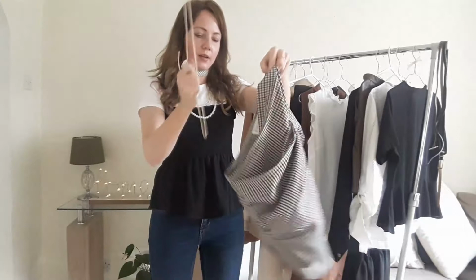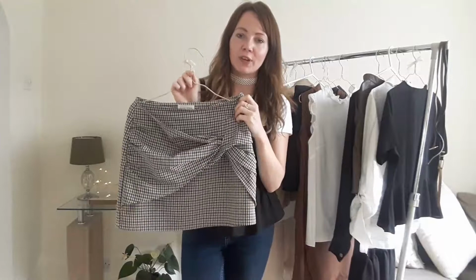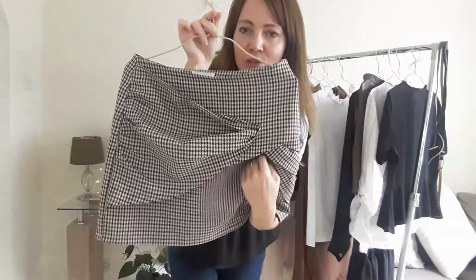Right, now I'll show you the skirt. Now, if you've watched my first video, this is actually a Lorna Luxe in the Style piece, and this is one of my most favourite workwear pieces. And look at that detail, it's got such gorgeous, unusual detail across the front. And I get so many compliments when I wear this skirt for work.